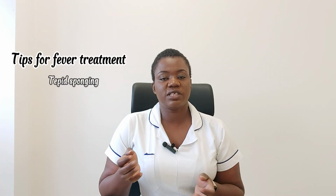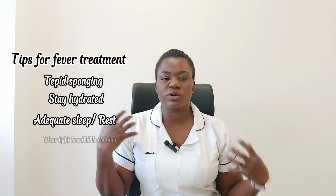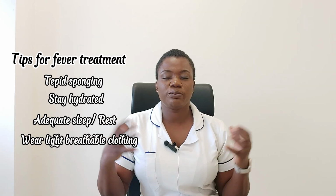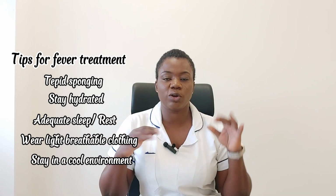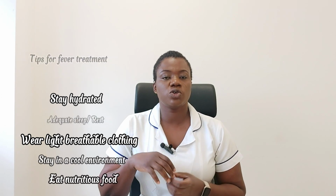Other tips for fever treatment are staying hydrated, getting enough sleep, not draping yourself with too much clothing, and putting yourself in a cool environment to drop your body temperature down naturally. Eat nutritious food because your body is using a lot of calories to fight off the infection or whatever is causing the fever in your body. In many cases, the fever will break naturally without even having to do anything, because most of our fevers are caused by viruses and you can't really treat viruses. It has to run its course.